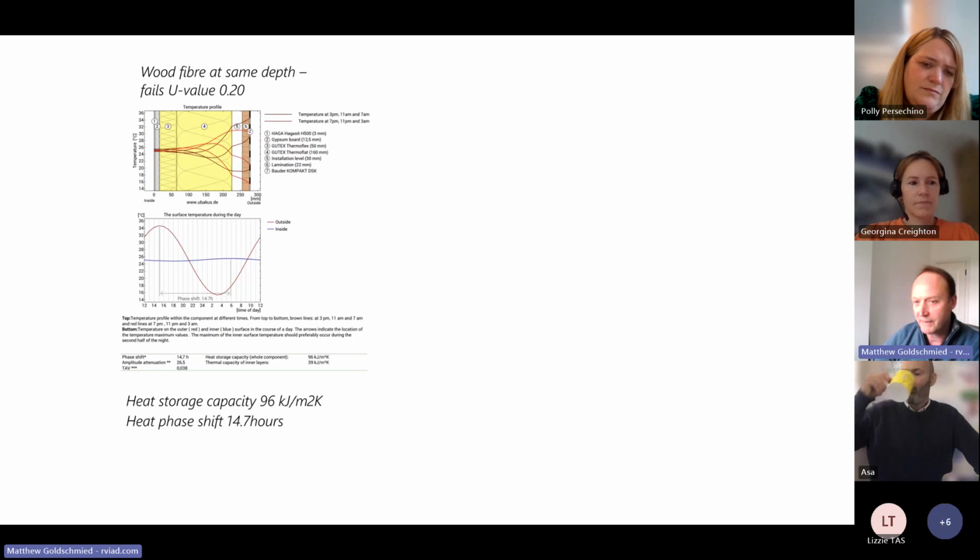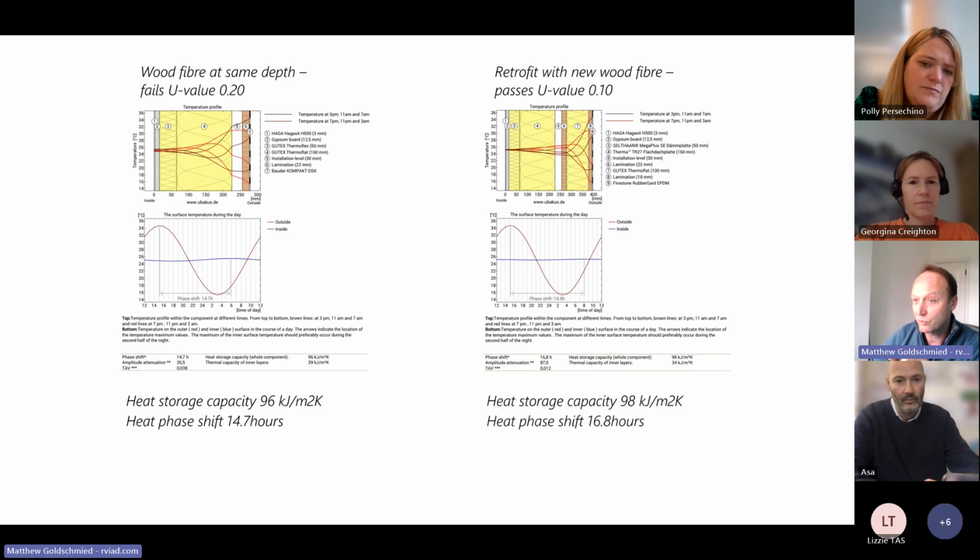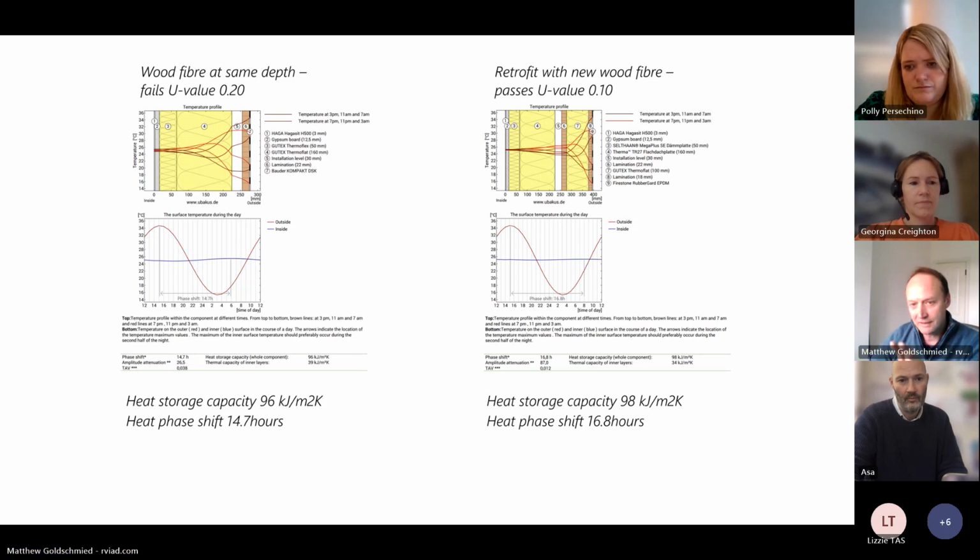So we're not going to go ripping out all of that insulation that's in there. It's encapsulated in the ceiling. We're going to simply retrofit a new layer of wood fibre insulation on top of the existing roof plane and create a new flat roof, along with some other modifications to the windows and ventilation and so on. But this illustrates very simply how applying a scientific analysis to an issue can come up with a very simple solution.